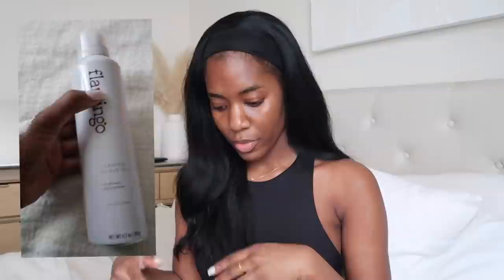So the first thing I'm going to share with you guys is this Flamingo Foaming Shave Gel. It just makes your skin really soft after you've shaved, and I use this on my legs and under my arms, of course.